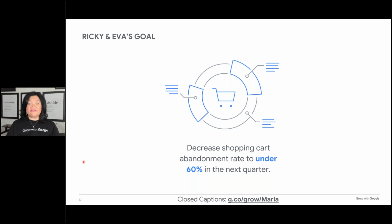If you imagine that in a physical store, it's those grocery carts that you see that have milk or something in it, just sitting there. Nobody's attending to it because they just abandoned it. So for them to have 60% of the people who are putting things in the cart abandoning it tells them, ooh, we need to work on this. What's happening that people are abandoning their cart?